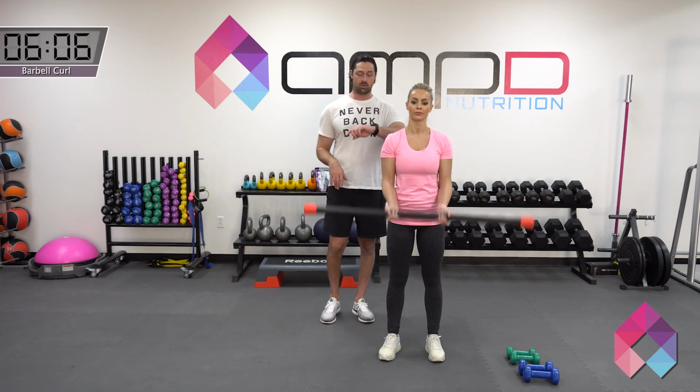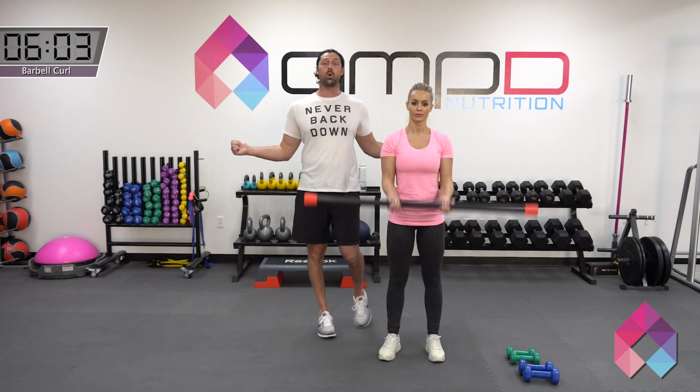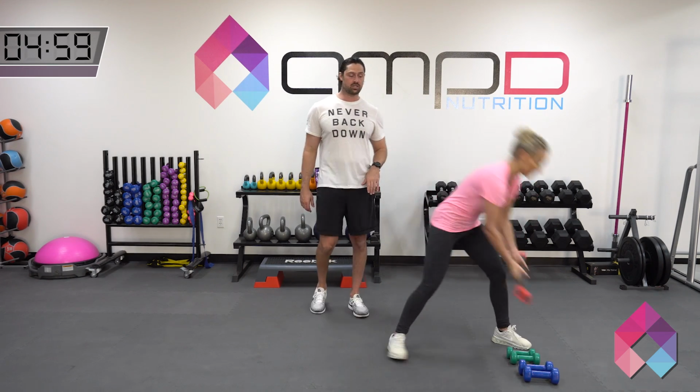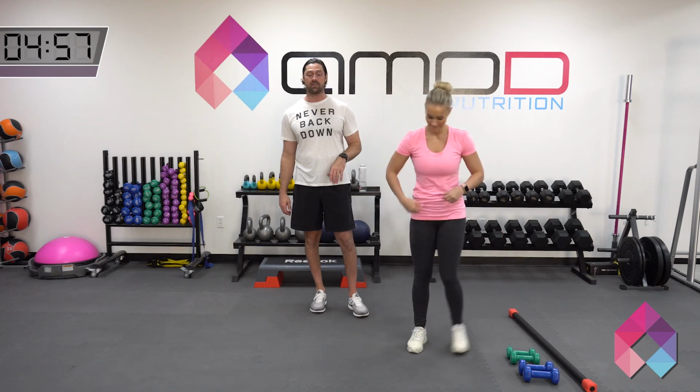Again, for our active rest here, we are working squat jumps in between them. She's got 30 seconds of them coming up here. Then we're gonna go to a wide grip on the bar. All right, Noemi, here we go, squat jump. She's gonna drop her bar. 30 seconds of that squat jump.